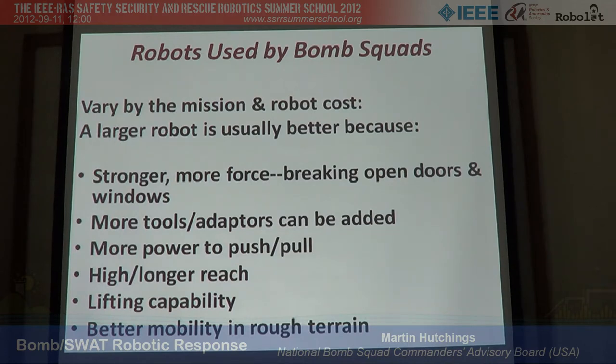Robot use by bomb squads. A lot of it depends upon the cost. A big robot costs obviously a lot more than a small robot. But for our needs, in my opinion, a big robot is better than a small robot because it has so many more capabilities. It's stronger, with the ability to go up and break open doors, break open windows, and again, I'll show you what I'm talking about with the video a little bit later.